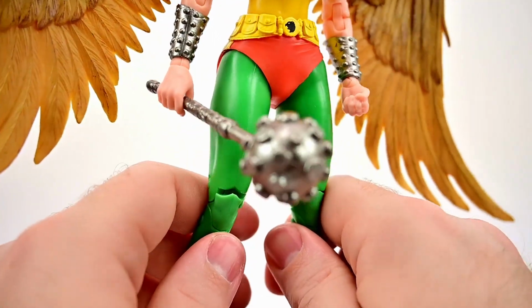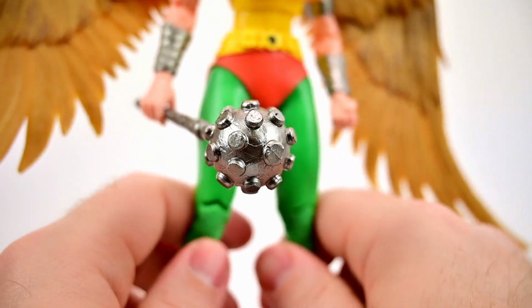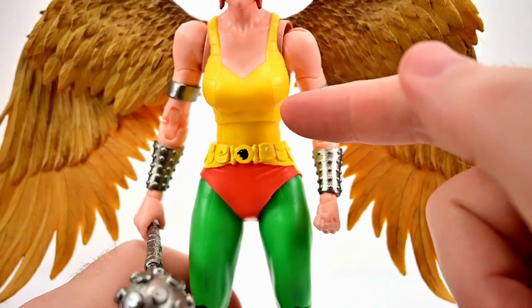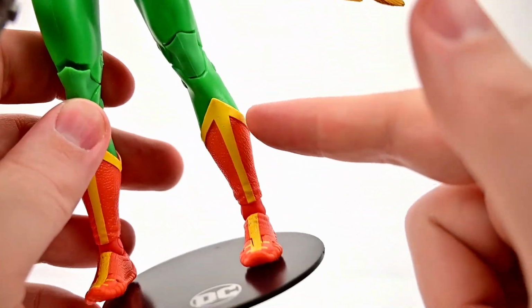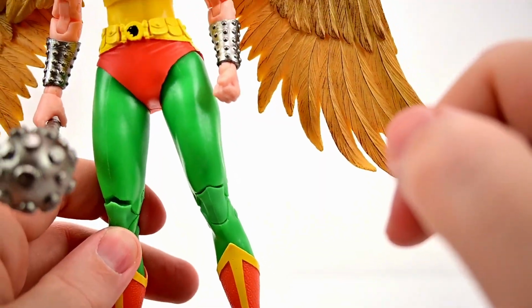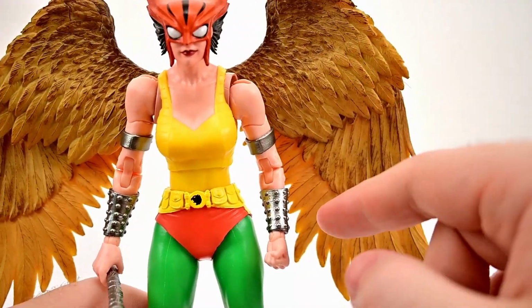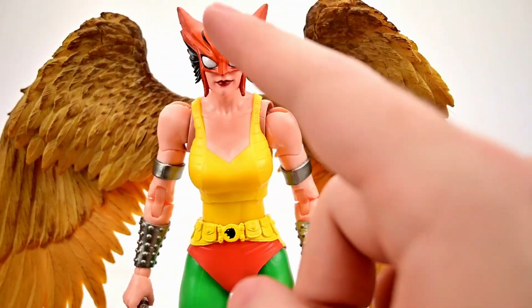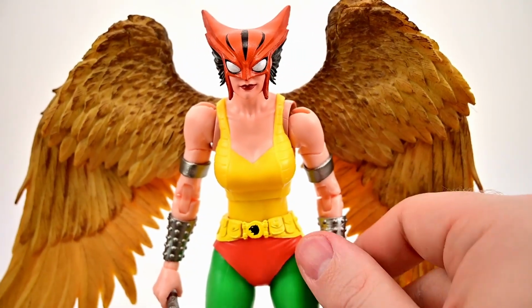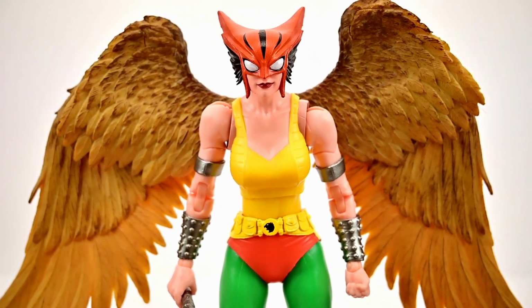The one thing that is different, she comes with a different color mace. So the other one had like a bluish color. This one's just all silver. Of course, switched out some of the body design with just all yellow top, red underwear, green pants. Still same sort of boot design, just maybe a little bit colors off. Maybe looks like a little bit more of an orangish red there. Some more of this brownish blonde color wings, a nice orangish burnt orange sort of headdress piece there. So just switched out some of the colors is really all it did to make it look more of the older school design there.